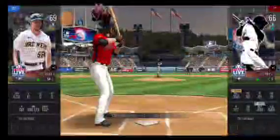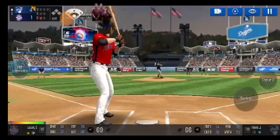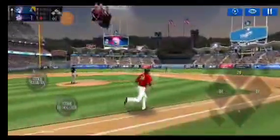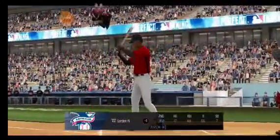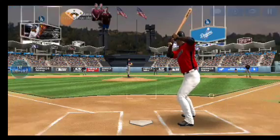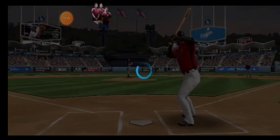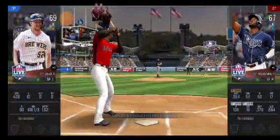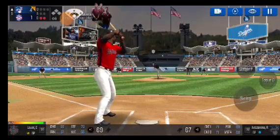We've got a pinch hitter coming up. Here's the windup and the pitch. Throw to first. Easy out. Two outs. The batter's stepping up to the plate. We've got a pinch hitter coming up here. Here's the windup and the pitch.